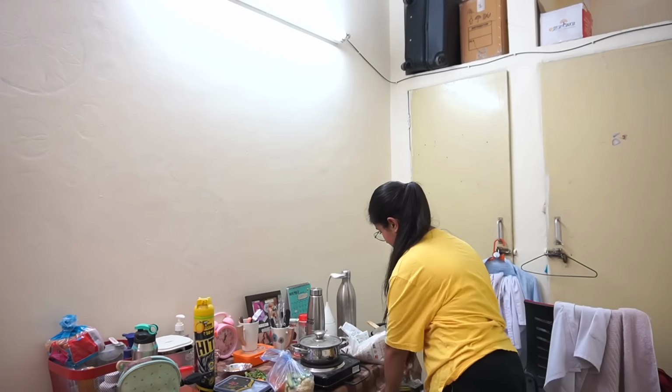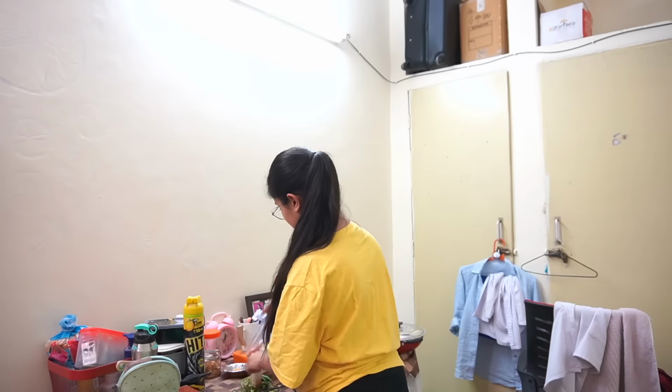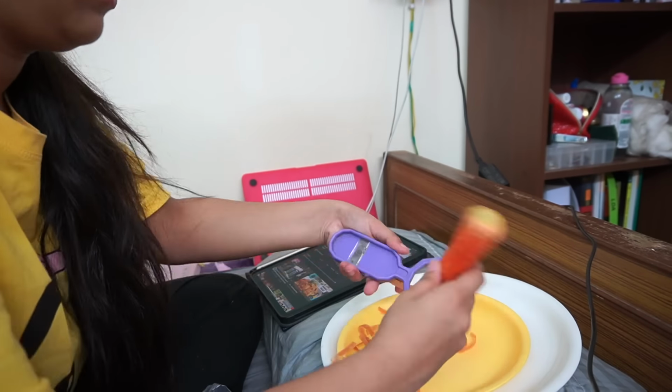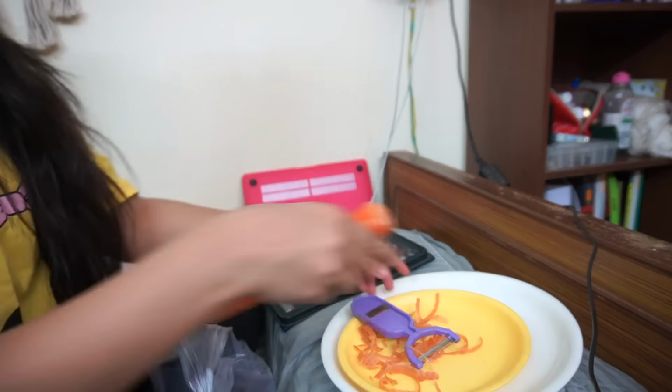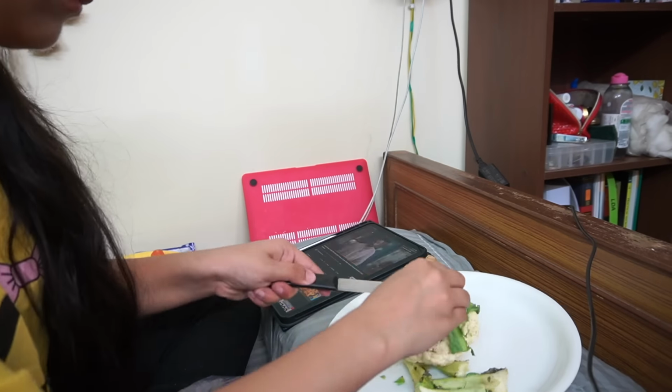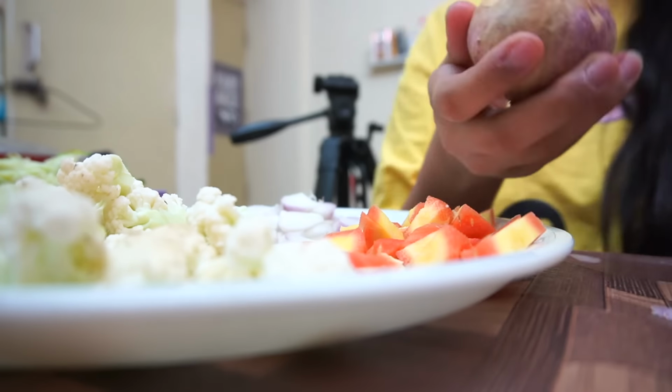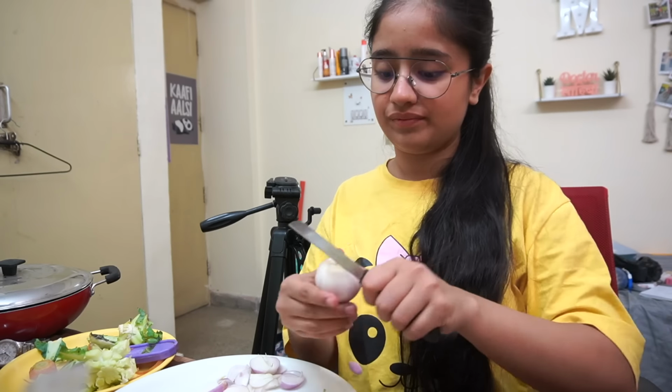Okay, so once I was done clearing up my space, I started chopping the vegetables. I got them all one evening before only from the nearest vendor. I got carrots, cauliflower, ginger, green chilies, onion. Now the onion chopping part, I swear, was the most difficult. This was the time I cried and missed home so much.